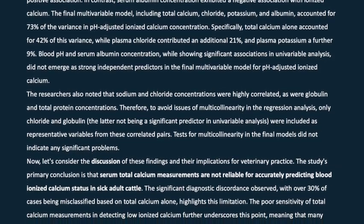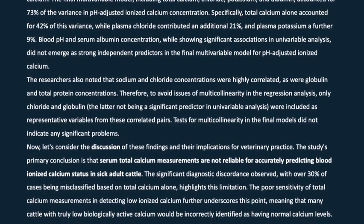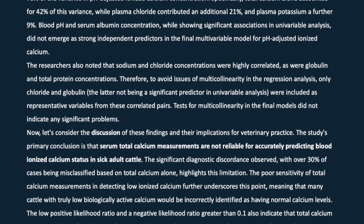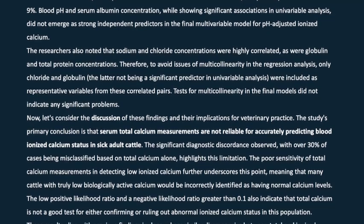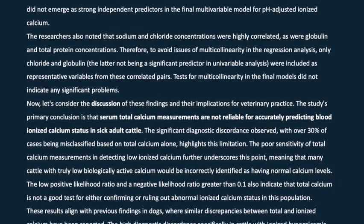The researchers also noted that sodium and chloride concentrations were highly correlated, as were globulin and total protein concentrations. Therefore, to avoid issues of multicollinearity in the regression analysis, only chloride and globulin, the latter not being a significant predictor in univariable analysis, were included as representative variables from these correlated pairs. Tests for multicollinearity in the final models did not indicate any significant problems.